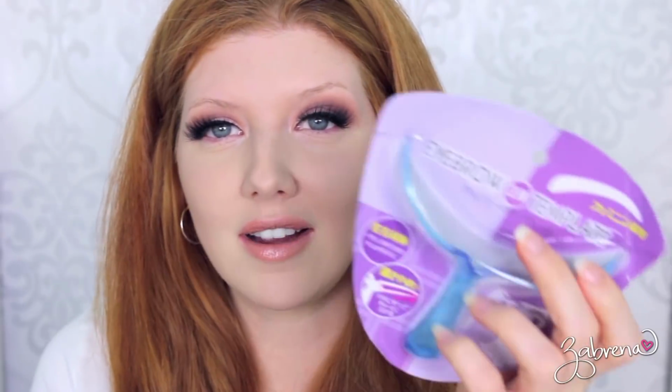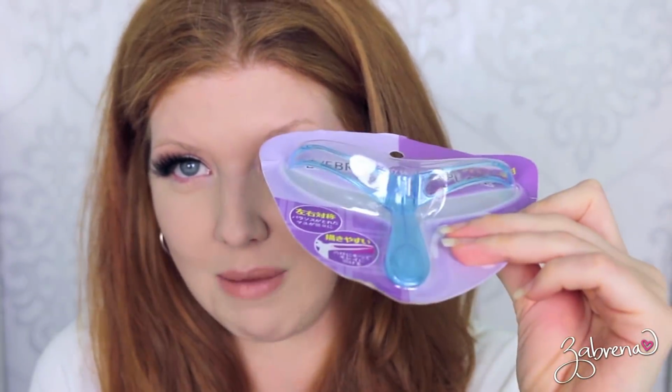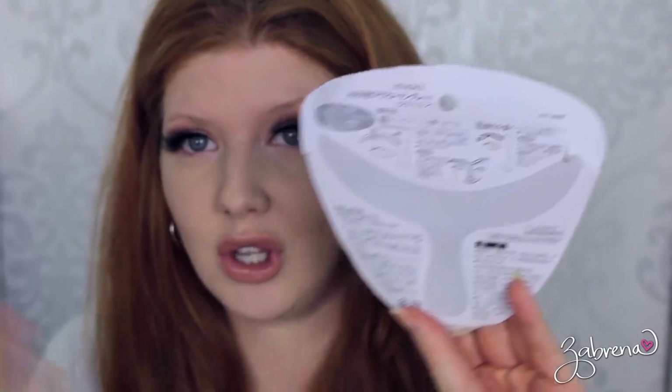So this is the product that I purchased off Instagram, and it's an eyebrow template. You're supposed to hold it up to your forehead and be able to fill in your brows. It's written in Chinese completely, so can't understand it, but it looks pretty self-explanatory. I mean, it doesn't look complex or anything. We'll go ahead and zoom you in here.